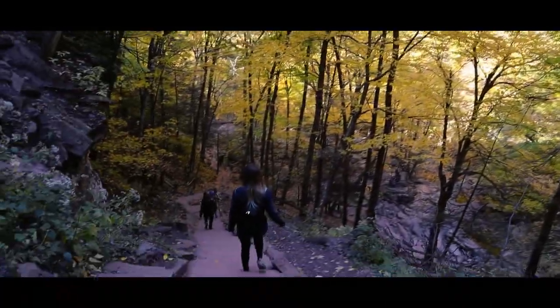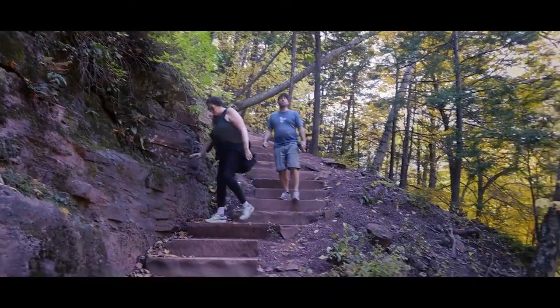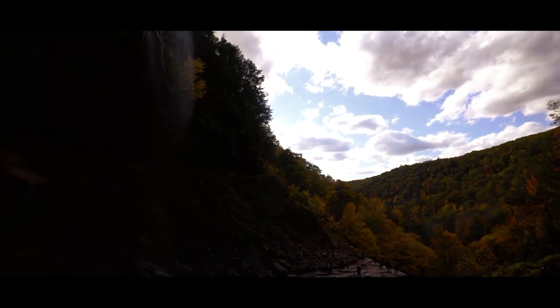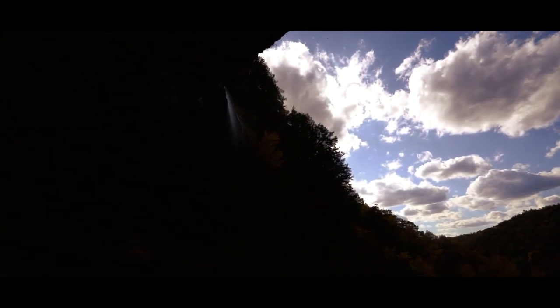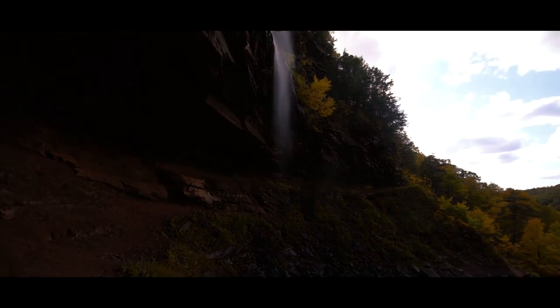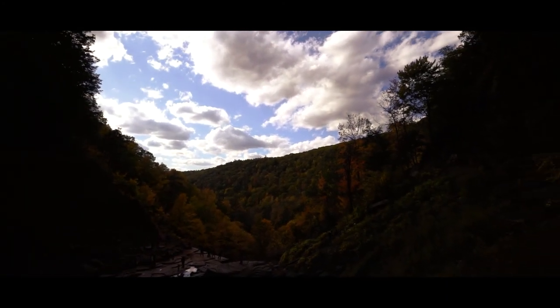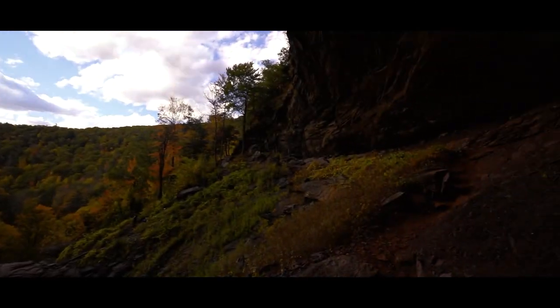The hike to Kaaterskill Falls is an uphill climb for the most part. It can be very busy in the fall because of how accessible it is to the main road. But even though it's a difficult climb for some, standing underneath the falls is a worthwhile experience. I also got one of my best shots of all time right under there.